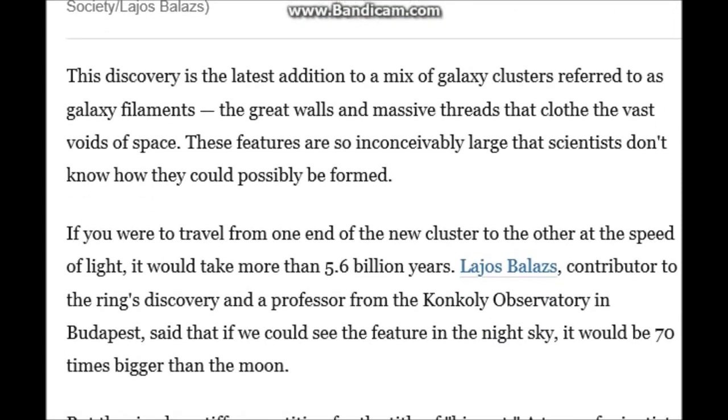This discovery is the latest addition to a mix of galaxy clusters referred to as galaxy filaments. It's great walls and massive threads that clothe the vast voids of space. These features are so inconceivably large that scientists don't know how the fuck is going on. They're losing their minds, guys. Send us some more billions of dollars.